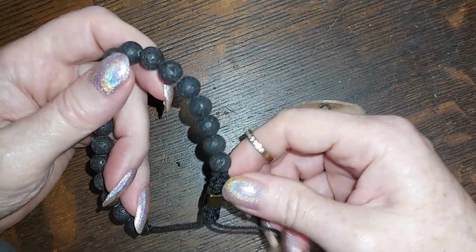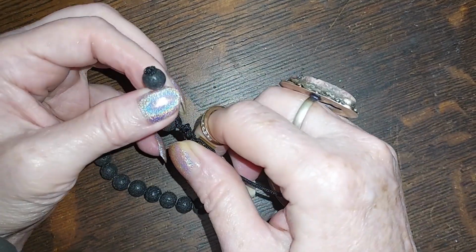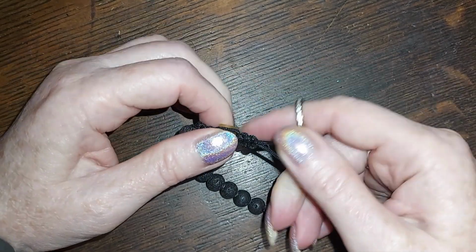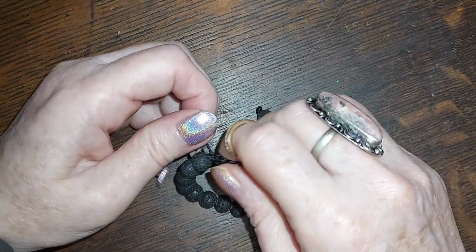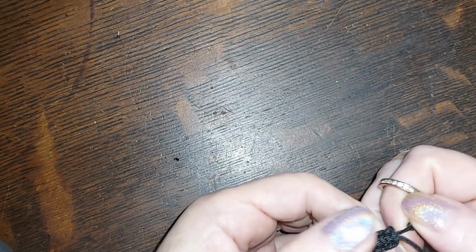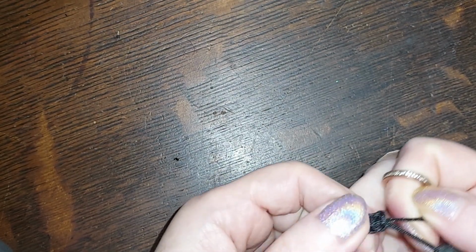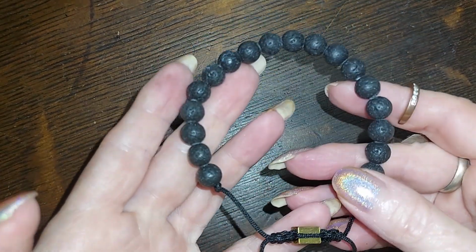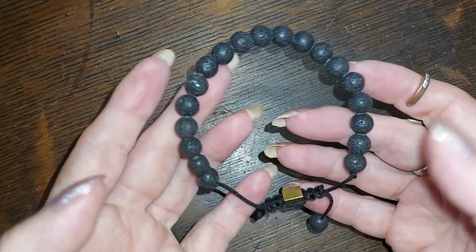And this one is all pumice. Lava stone. Hold on a second. Move over. Come on. Why do these never want to go the right way? Ah, there you go. There, now we got the scent bracelet. Very nicely made. We'll do that for 4.